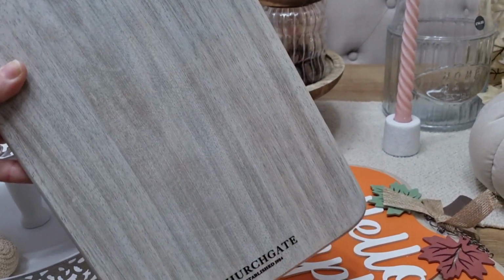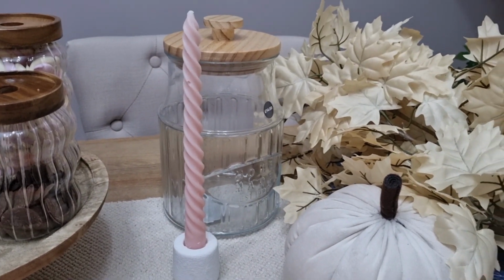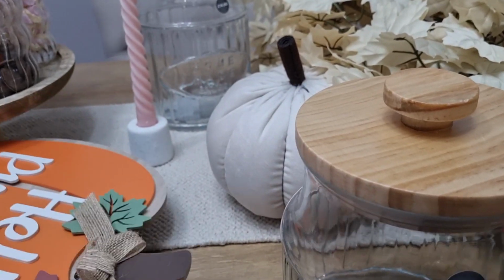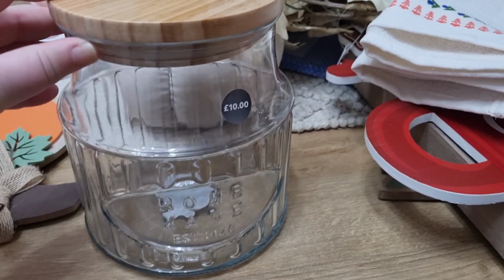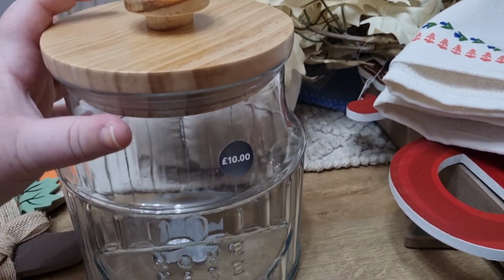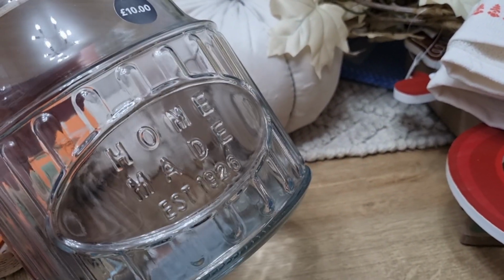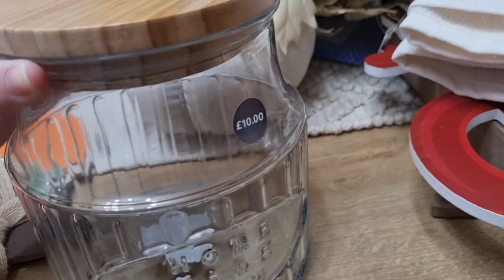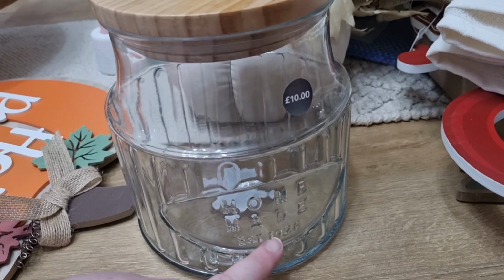But that was £10. And then also from Dunelm, I picked up the most beautiful glass jars I think I've ever come across. I buy glass jars from B&M, but these are just stunning. I actually got two of them because I was a bit obsessed. So for £10, this is the smaller size one, and I really hope you can see the engraving here on the glass. It says homemade, established 1926, and I wonder if that's when Dunelm was first on the high street. Maybe that's a connection with the year, I don't know.